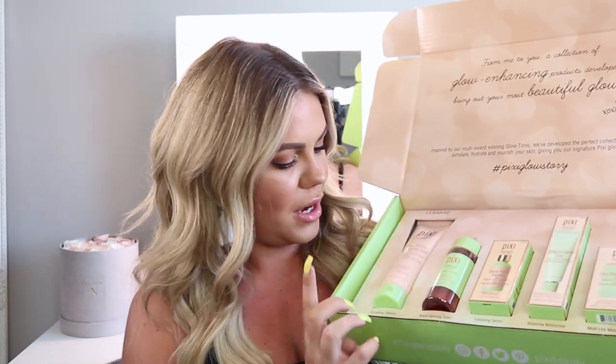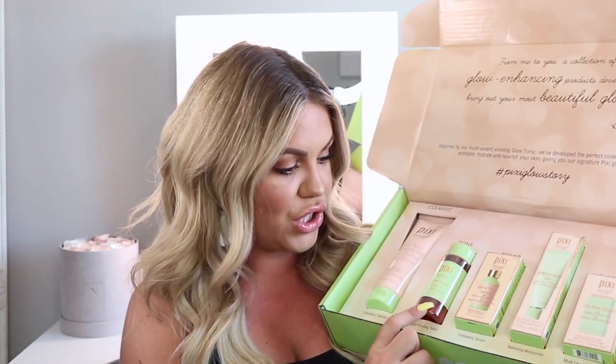So in this little package, it comes with an exfoliating cleanser, the Glow Tonic cleansing gel, and then it also comes with the Glow Tonic, just the normal toner, which is one of my favorite skincare products of all time. I started using it this past year, and honestly, it has changed my skin so much, so I'm always excited to have an extra on hand.